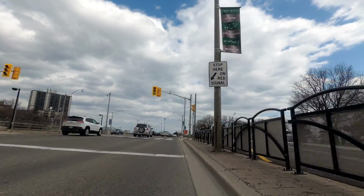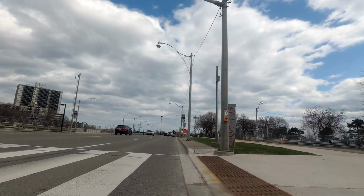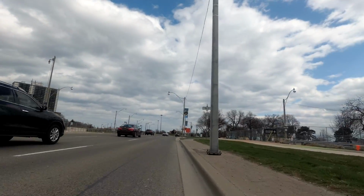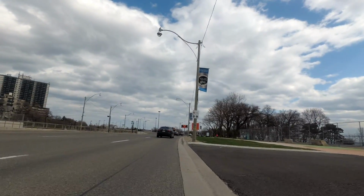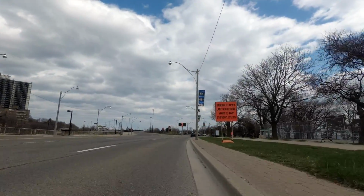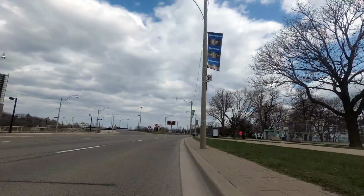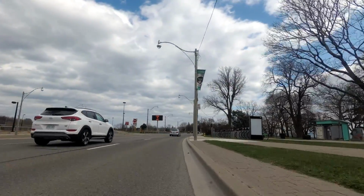Left, there's another pedestrian crosswalk for getting across the Gardiner. At this point, the Gardiner is kind of buried down in a canyon. They've sunk it down into the ground below the regular grade.